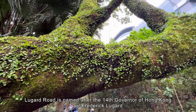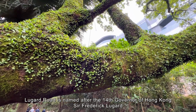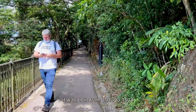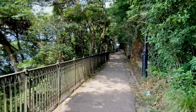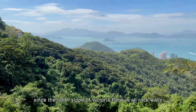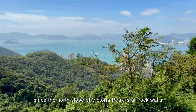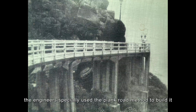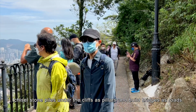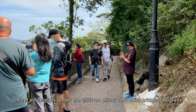Lugard Road is named after the 14th Governor of Hong Kong, Sir Frederick Lugard. It was built from 1913 to 1914, and the project cost was $50,000 at the time. Since the north slope of Victoria Peak is all rock walls, the engineers specially used the plank road method to build it. Chisel stone piles under the cliff as pillars and build bridges as road.